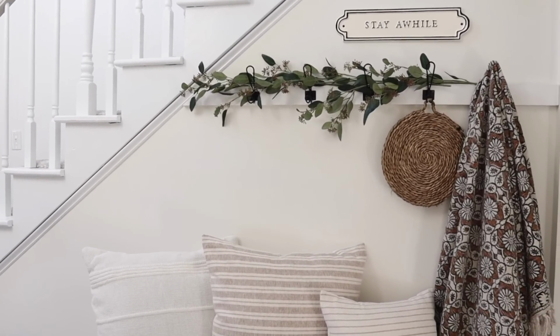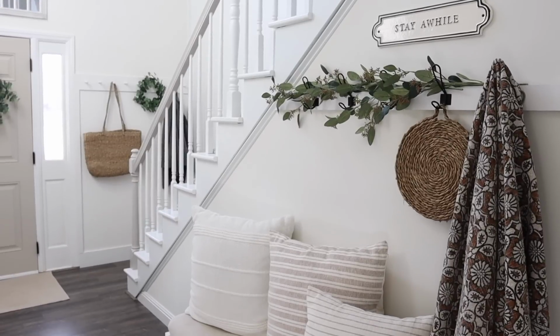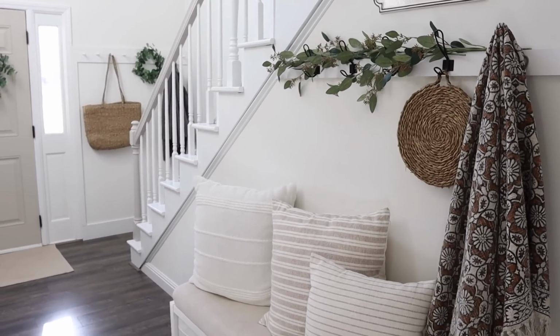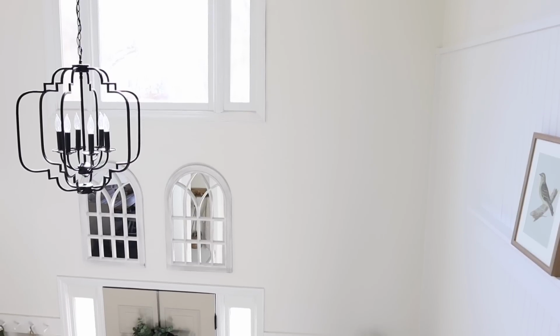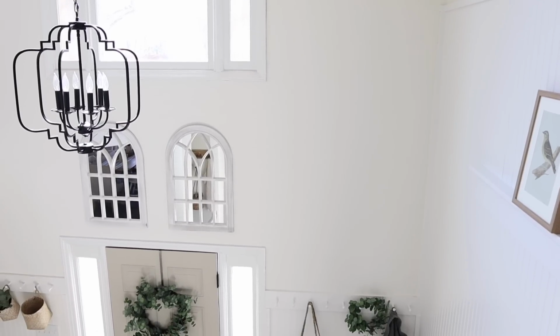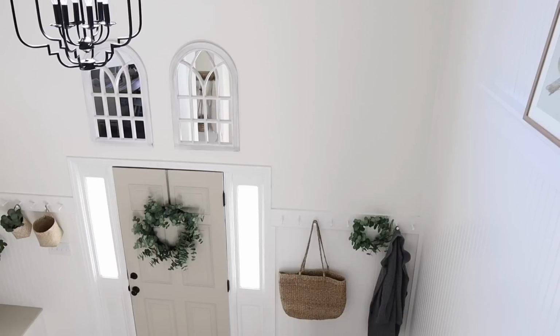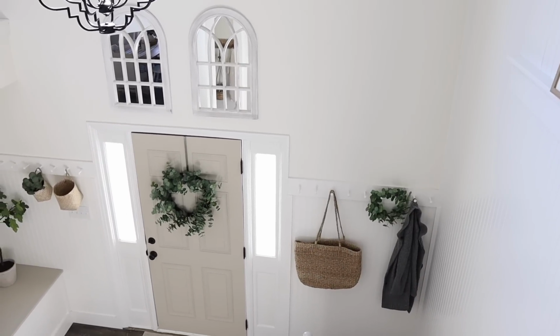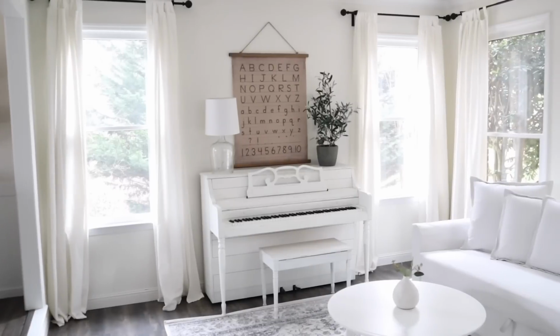So here is our little bench seating area. It is a DIY that we created using the Kallax shelf from IKEA. You can look it up on Pinterest, and there are a bunch of different tutorials. And this light fixture is one that we get asked about a lot as well. It's from Amazon, and the little mirrors above our door are from TJ Maxx.